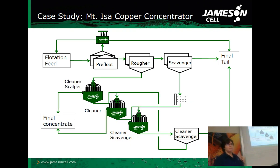So, a very simple circuit. The first 2 Jameson cells make final concentrate. The third Jameson cell takes the reground scavenger concentrate and upgrades it. Now, it needs more than one stage of cleaning to upgrade it because of its low starting grade. It's starting at about 1.5% copper, and we can't make 30% concentrate out of that in one Jameson cell. So it needs multiple stages.